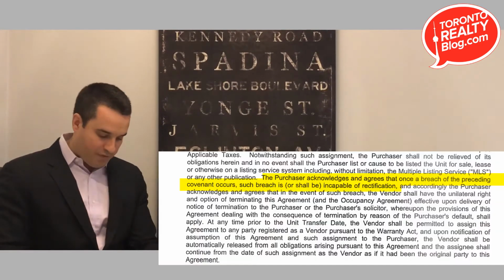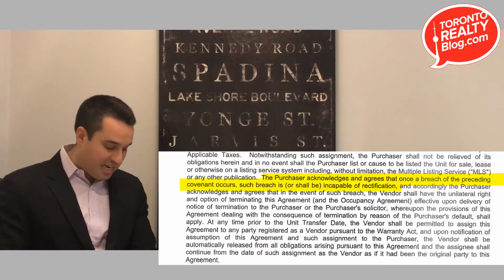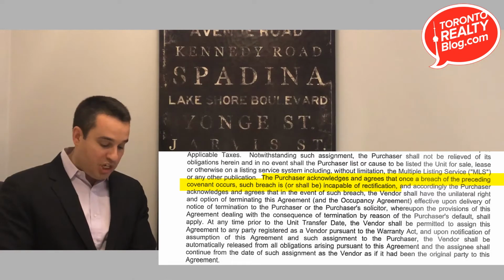Now here's the fun part, folks. The purchaser acknowledges and agrees that once a breach of the preceding covenant occurs, such breach is or shall be incapable of rectification.